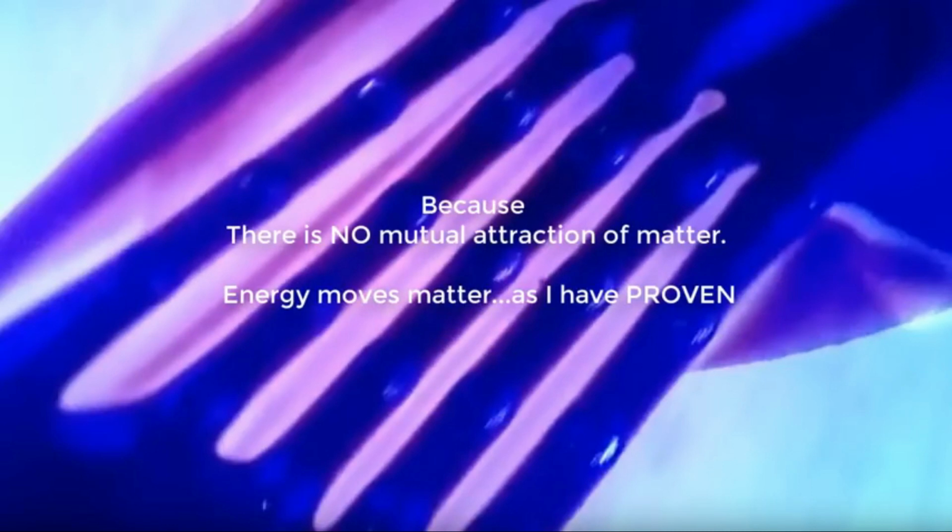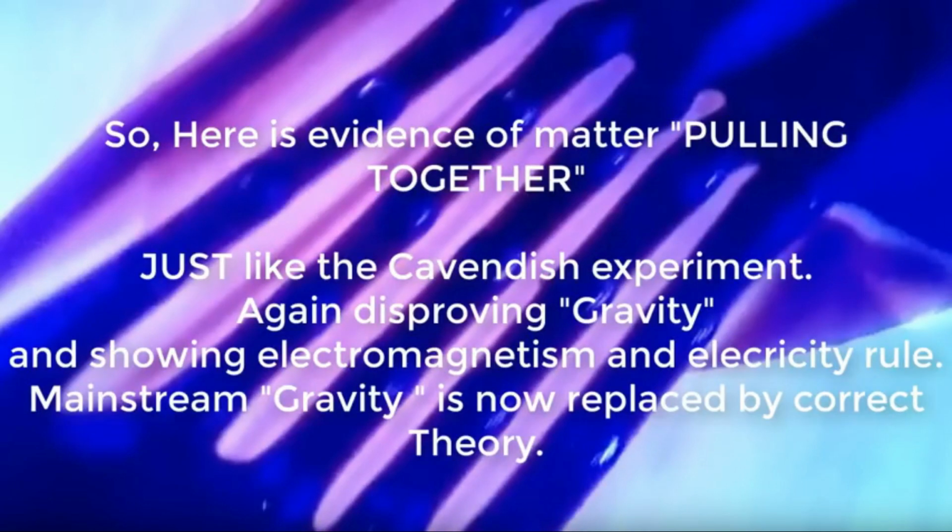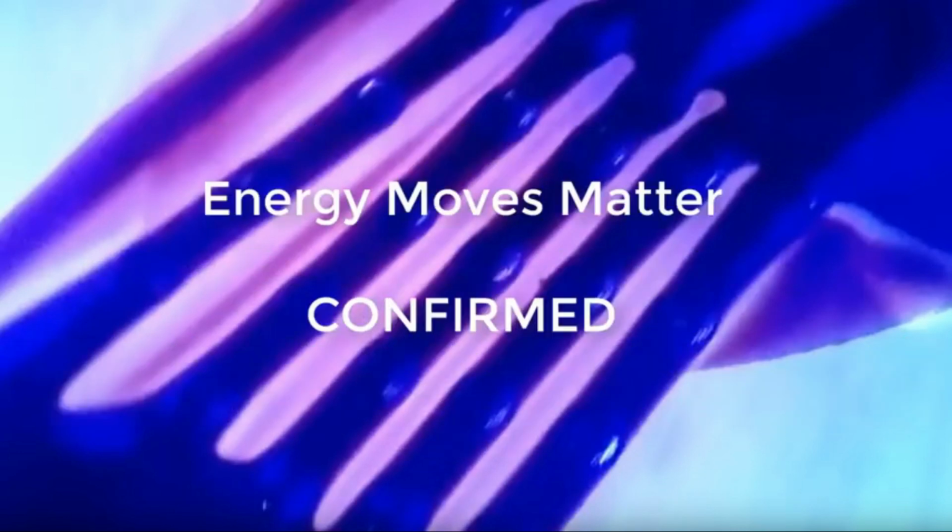Energy moves matter, as I have proven. I have shown that electromagnetism rotates matter. I have shown that energy twists, the same as gravity. Except, I have proven my mechanics on video. So here is evidence of matter pulling together, just like the Cavendish experiment, again disproving gravity and showing electromagnetism and electricity rule the universe. Mainstream gravity is now replaced by correct electromagnetic theory. Energy moves matter, and it is confirmed.